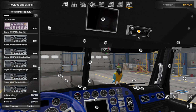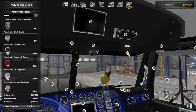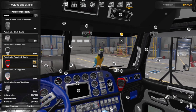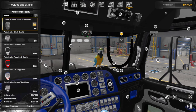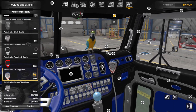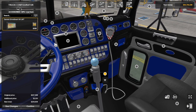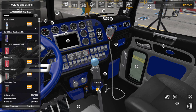Not only can you add the CB radio, but you can also add your custom microphone with it as well. Some of them connect down below. Some of them connect up ahead using the headliner or dash features. So there's one that goes on the headliner. The rest go down on the dash. You have the American flag one hooked up to behind the truck here. You can add yourself another GPS down below. Click on the cup holder. You can put a drink in the cup holder.